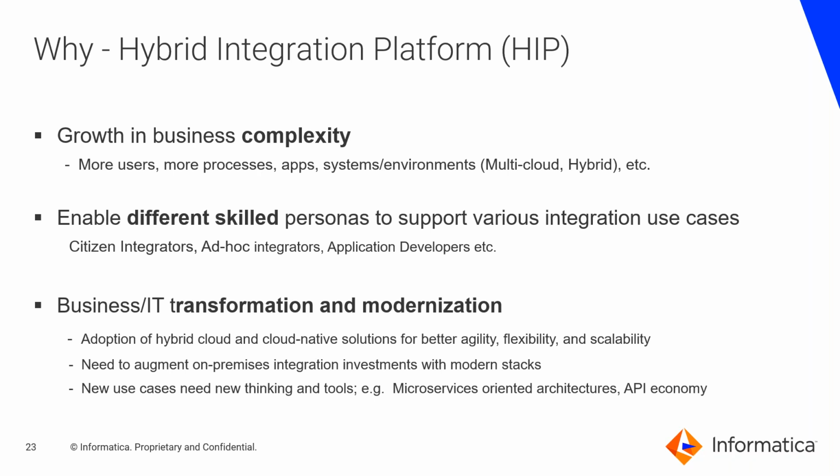When we talk about digital transformation and modernization, they're happening at such a rapid pace. So hybrid cloud is really that new norm. And there is a push for cloud native solutions that offer all the benefits of cloud, like just in time agility and flexibility, plus the transfer of the burden of infrastructure management. You don't want to be managing that infrastructure. You want to push that burden to your vendor.